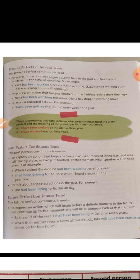Okay, so there is sometimes very little difference between the meaning of the present perfect and the meaning of the present perfect continuous tense. Like that, you can see here example, I have been working at this site for 3 years and I have worked here for 3 years. Very little difference here between these sentences, only some difference in words, but the meaning is not looking very different to each other. So students, this is the present perfect continuous.